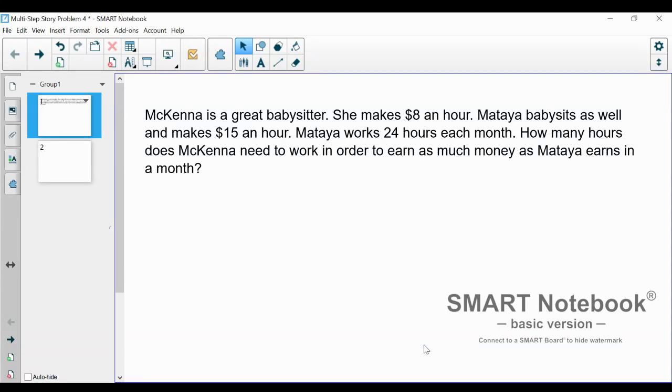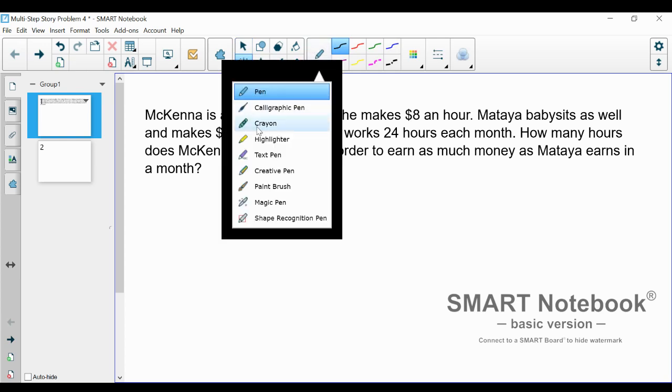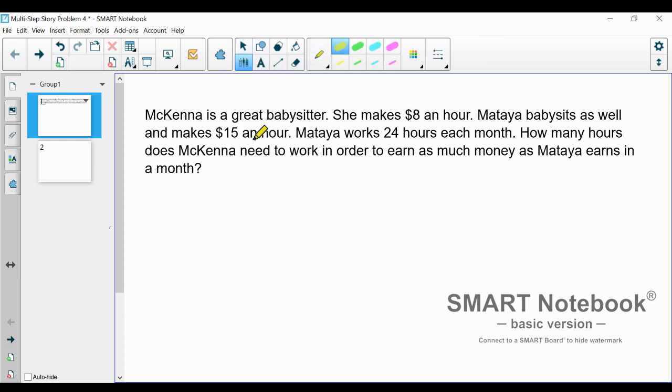McKenna is a great babysitter. She makes $8 an hour. Matea babysits as well and makes $15 an hour. Matea works 24 hours each month. How many hours does McKenna need to work in order to earn as much money as Matea earns in a month? So the first thing we should do is unpack our problem.